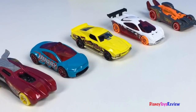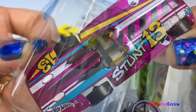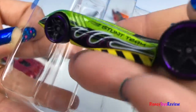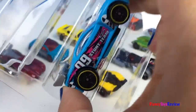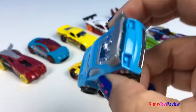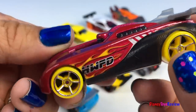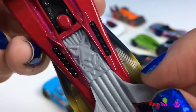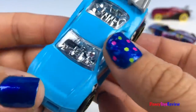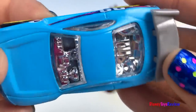Now let's open up the Spiral Stack Up. Whoa, look at the flames, and I love the red color. You can even see the pilot in the car. Whoo, he looks so fast. Next, we have this stunt team. It's 09. I love the bright blue color, and look at all the shiny insides.